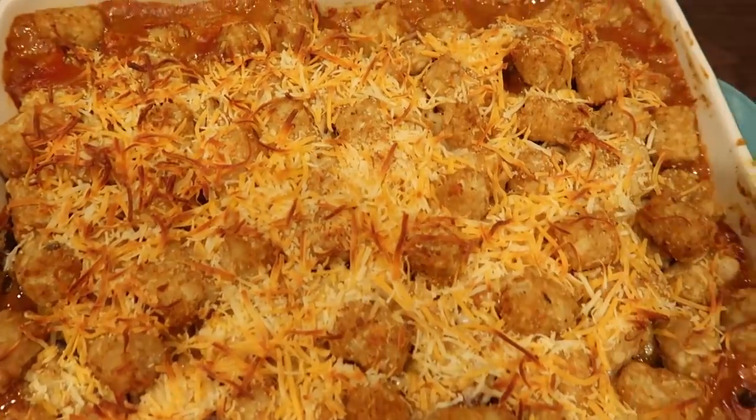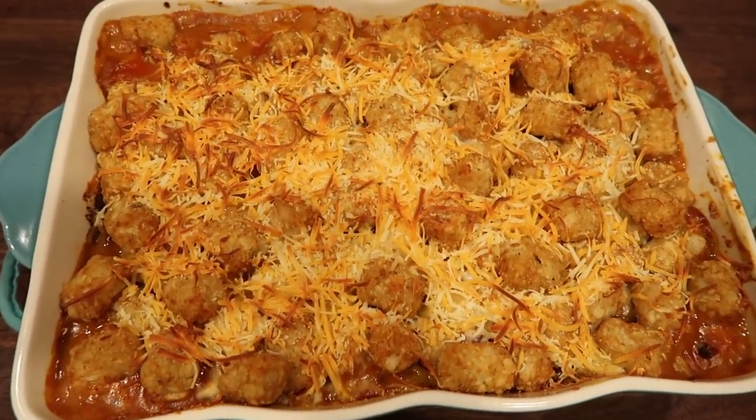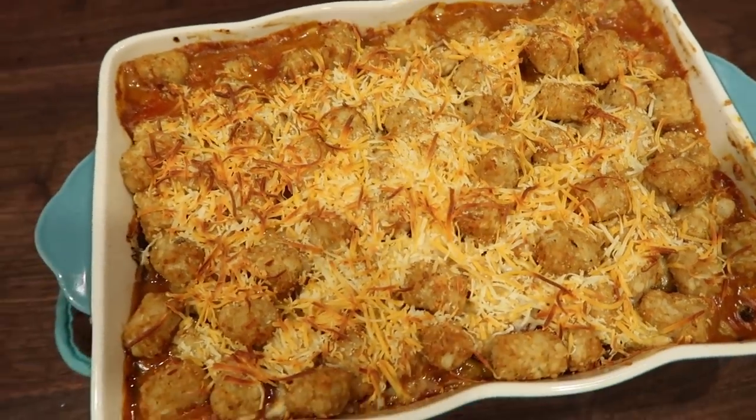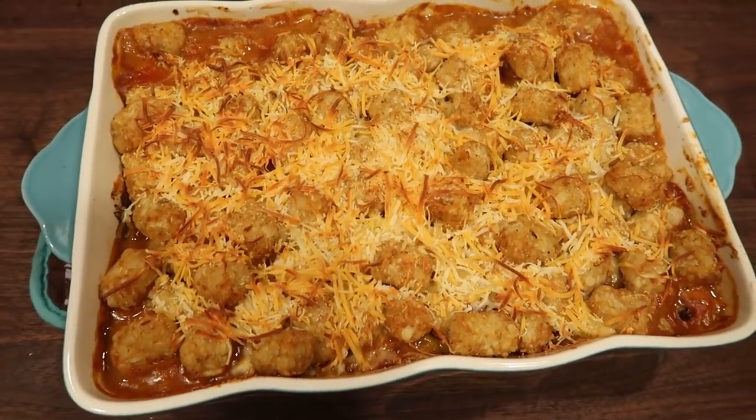I just pulled the taco tater tot casserole out of the oven. This looks so good. It smells amazing. The entire casserole makes 12 servings, so I'm going to cut out 1 serving, plate it up, and I'll be back to share points and calories.